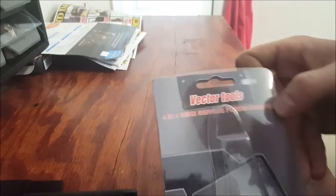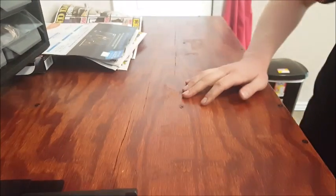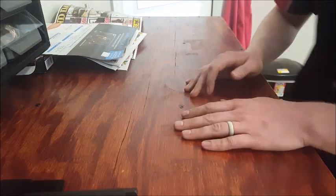Part number is 02037, if you can read that. And it's a 4-in-1 wire stripper crimper.